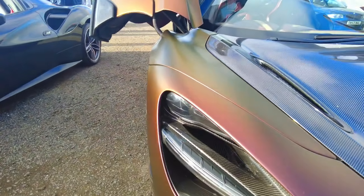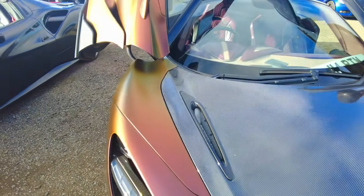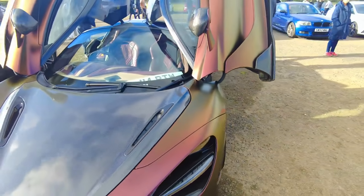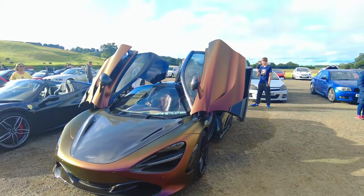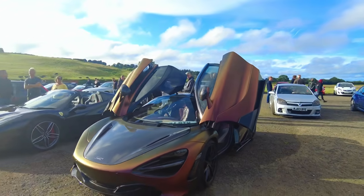Just down here, there's heat exchangers, literally behind the headlights right there on both sides, and these vents, obviously for downforce and all that stuff. It's an engineering masterpiece. And I'm sure this is a V8 as well. I'm not sure of the specs on this, but yeah, how gorgeous does that look?